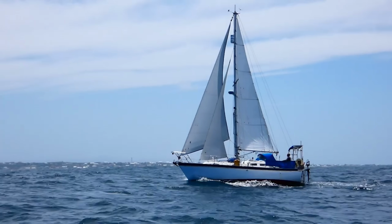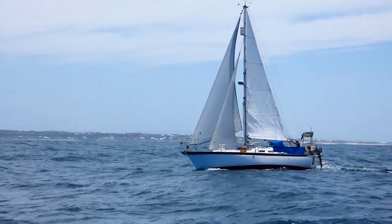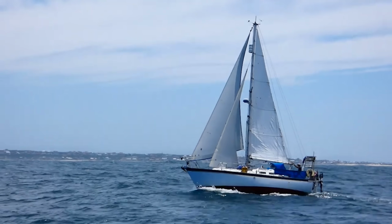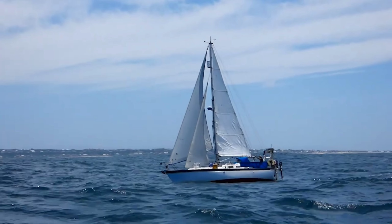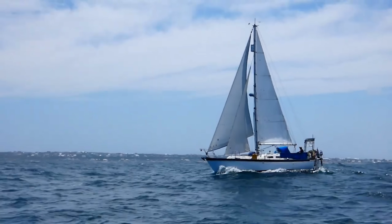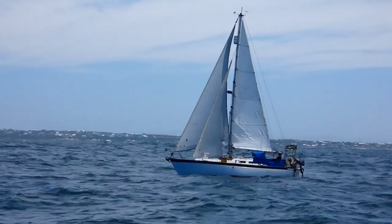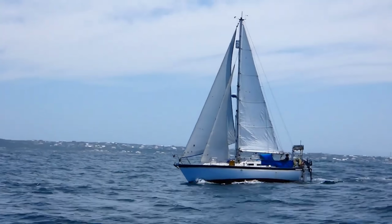She's heavier than most boats her size, which means you're not flying along, but that's not the point. What you're getting here is a sense of calm and control. A full keel and high displacement give her a predictable, forgiving motion, even in choppy seas. And when you're hundreds of miles from shore, predictability is a sailor's best friend.